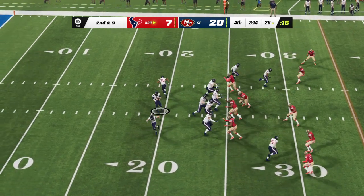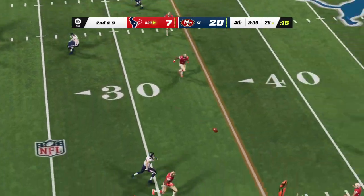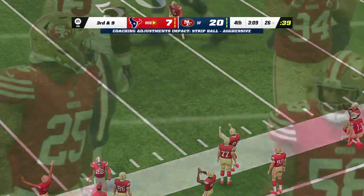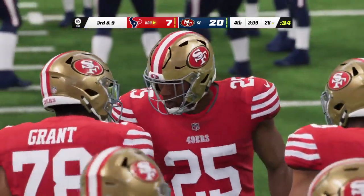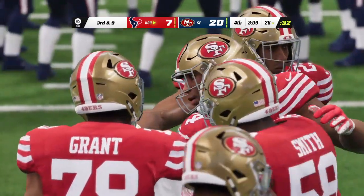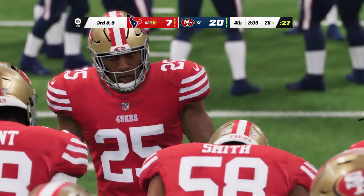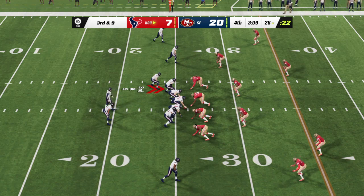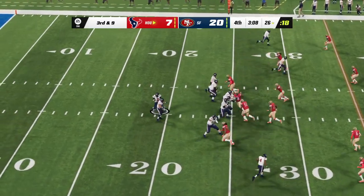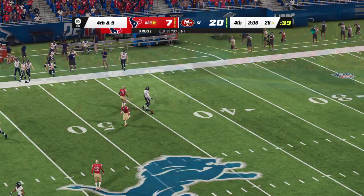2nd and 9 now. Able to shake him off. Nothing open downfield, so he'll throw it away. Yeah, very smart play right there. Pocket collapsing around him. Love the way he moved around a little bit and avoided the sack. After an incomplete pass on second down, that'll leave him trying to convert on 3rd and 9. Looking to throw. And it's knocked away and incomplete.